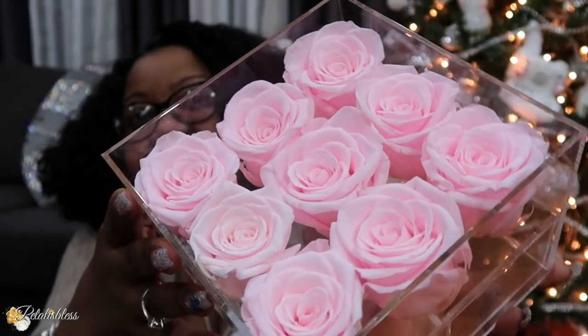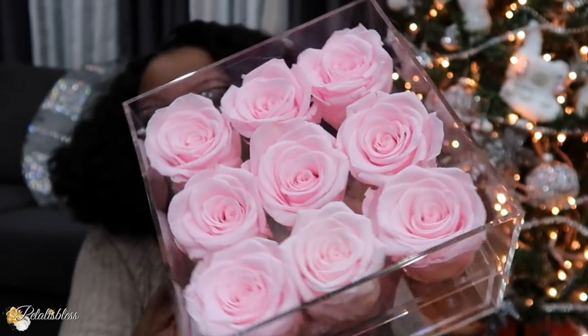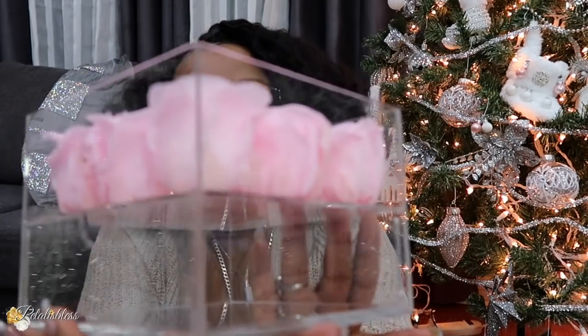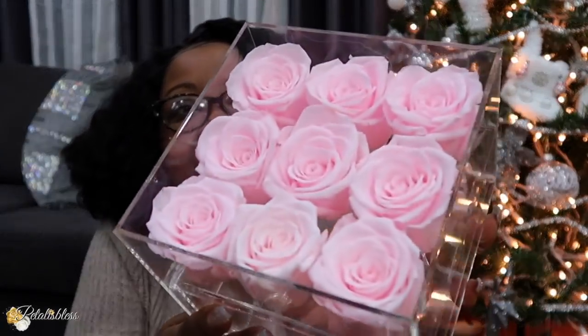This is the roses here. OMG. Look at them. Don't they look beautiful? Absolutely beautiful, in this clear crystal case. Isn't that nice? I love it. I absolutely love it.